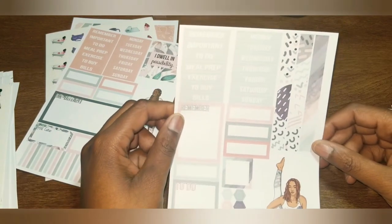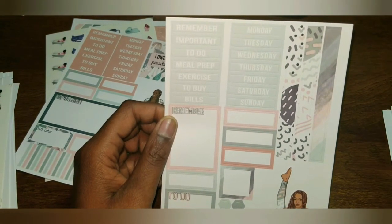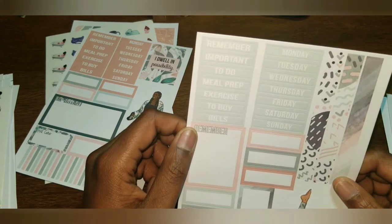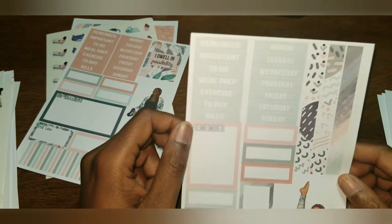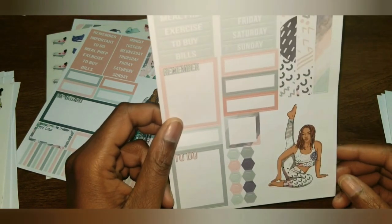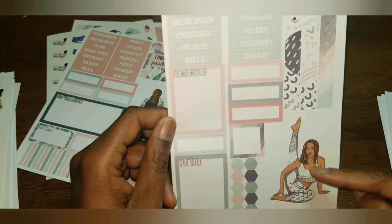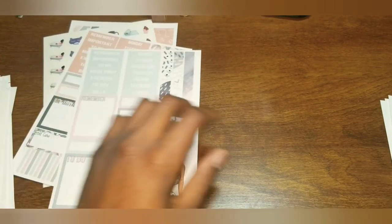Here's another weekly kit. Let me make this darker so you can see it. It's kind of a, I don't know what color that is. I don't know if it's a grayish, greenish, but that's what it looks like on my end. So we have the girl at the bottom. Looks like she's exercising. I would never be able to do this. If so, I would probably fall completely over.